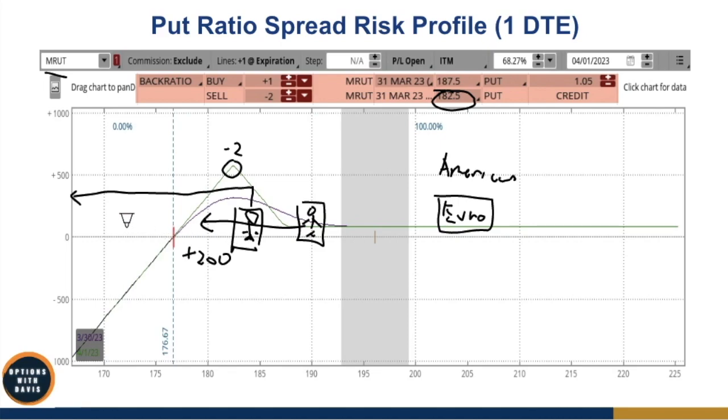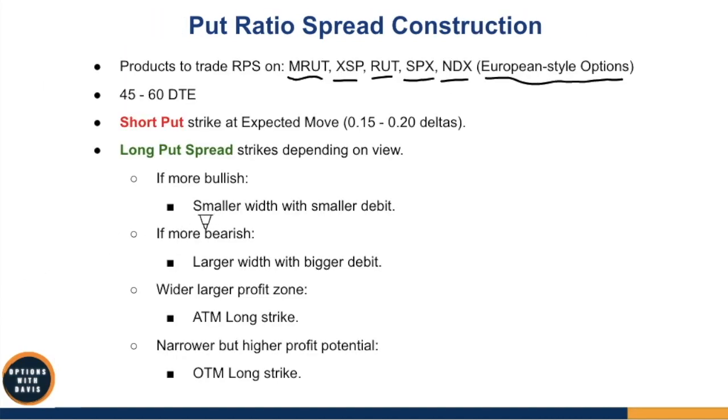Now, likewise, if you're in a loss, let's say for example, Mr. Market is down here at expiration, then you're going to suffer a loss. Basically, this amount will be debited from your account. So again, there's no assignment of shares, so you don't have to worry about that and don't have to worry about early assignment.